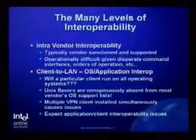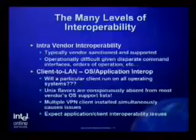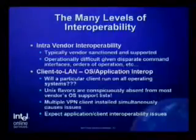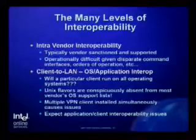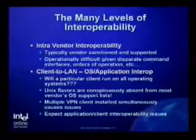Intra-vendor interoperability is typically a no-brainer from a technical standpoint. However, operationally it can be very difficult because of the disparate command interfaces, orders of operation in creating tunnels, stuff like that. Also, client-to-LAN or OS application interop is an issue. Will a particular client run on a certain operating system? As you'll see, many times Unix flavors are conspicuously absent, Mac, etc. Multiple VPN clients installed on somebody's machine, if you're doing client-to-LAN at the same time, can also be problematic. So you need to expect that you're going to see many of these application and client interoperability issues.